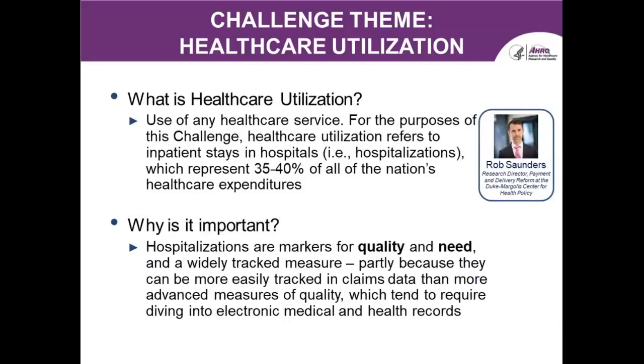So just to level set, if we're having a challenge talking about healthcare utilization, it's important to define what that is. At a broad level, healthcare utilization is any time that a person interacts or touches the healthcare system. So when you go to visit your primary care clinician or go to the hospital or go to the emergency room, all those are examples of healthcare utilization.